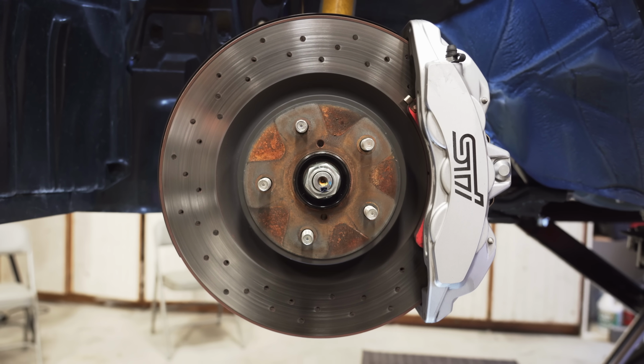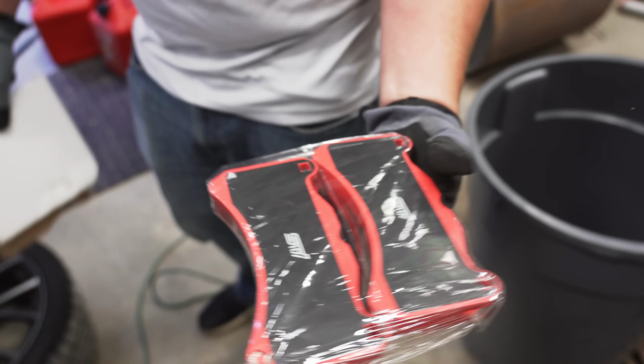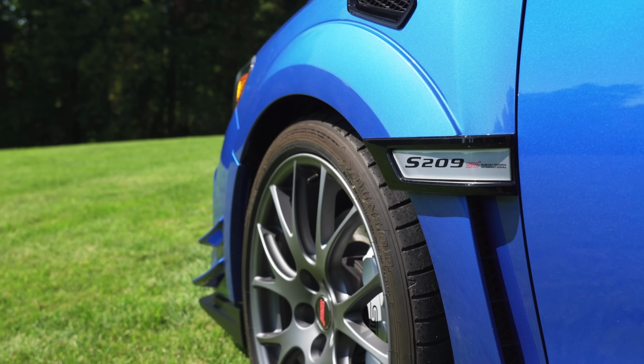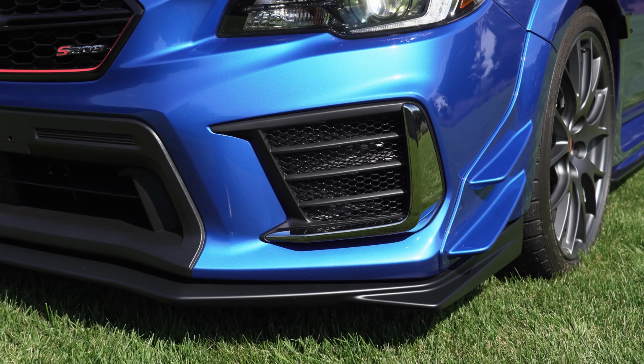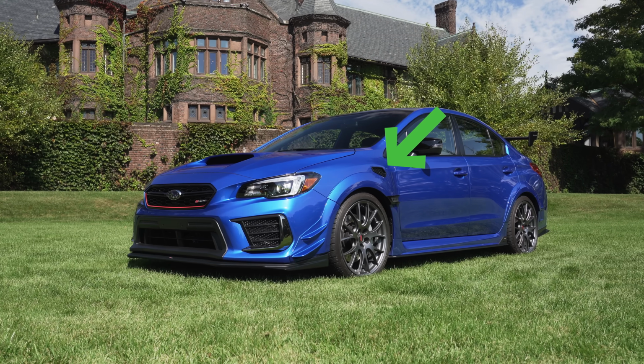The brakes are similar to the standard STI, but now they're fitted with pads designed for circuit use. Tires are specially developed for the S209 by Dunlop for high-speed driving in sun and rain. Laugh at the vents all you want, but they are all functional. Even the side vent that pulls hot air out of the engine bay.